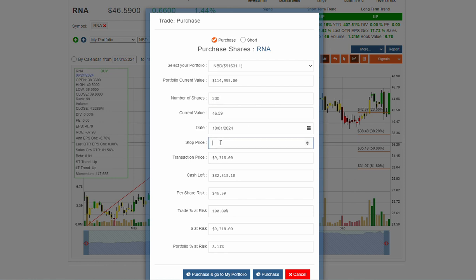But maybe I have a super tight stop loss so that if it only moves down a tiny bit, I get stopped out of a bigger position. Those are the two factors that I can manage, my stop loss and my position size. So let's go back to, what did I say? 150 shares, 50 shares, and a stop price.